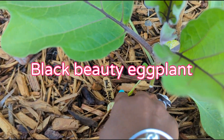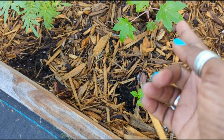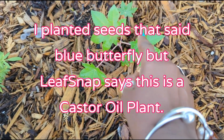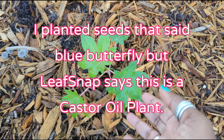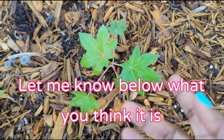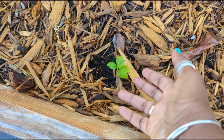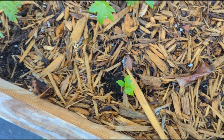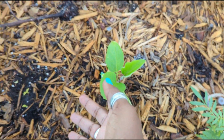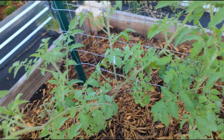Here I have my black beauty eggplant that is doing very well. It's looking absolutely beautiful. And then here I believe this one may be the blue butterfly. I'm not sure, this one could be the blue butterfly. It's one of the first things I planted, but for some reason it just wasn't growing, and now it just started pushing out leaves, so we'll see what that is. Here it's a Scotch bonnet I also planted several months ago, and it never grew, but it's still green, so I'm hoping that once it gets into the summer and warms up some more, it will grow. Here we have marigolds that I planted from seed, another eggplant, and this is a cucumber. And here we have the other black cherries.